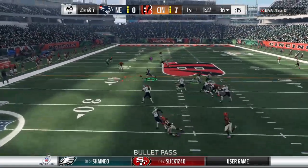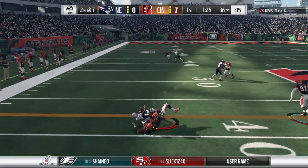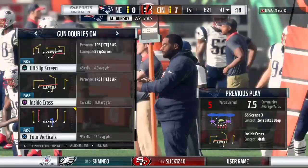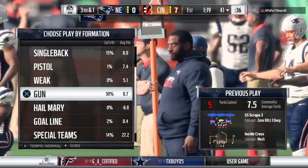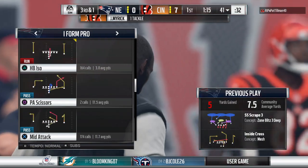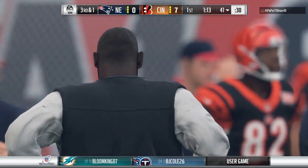On 2nd down, Trubisky dumps that off to his running back, Jordan Howard. It's a gain of 5, and that'll make it 3rd and 1. I know most of the time when the ball's in the air, you're thinking wide receiver, tight end, but running backs, they can be a big part of any passing offense nowadays.